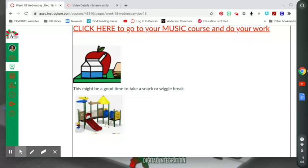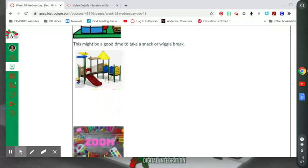If you've gotten to this point, you're about halfway done with your day, so it might be a good time to take a snack and today, instead of a wiggle break, maybe go outside and play in the snow. You might even surprise mom and dad and shovel the sidewalk or the driveway. But be sure and take a break and enjoy that beautiful snow out there.